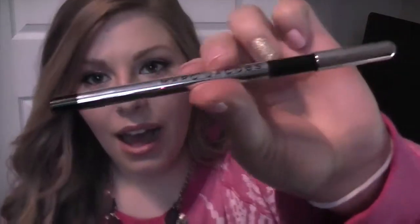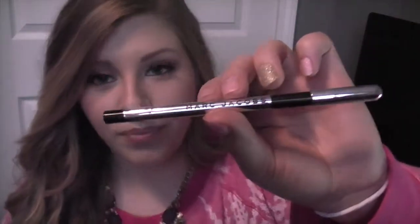So this next product came out of the blue. I don't even know what to say about this. This is a holy grail product, and I have not had it for that long. I've had it since September, I want to say, but I can't live without this, and I use it every single day now. And this is the Marc Jacobs Highliner in Blacker.